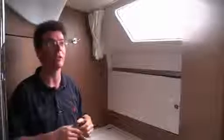A couple other details of the head compartment back here is this fold-up counter, which allows you, of course, to have access to the head, but when in its down position, allows you to have a lot more working surface here in the head compartment. And of course, we have a very notable amount of headroom here because we are here underneath the deck salon roof. So really a very open space back here with plenty of ventilation, plenty of light, and plenty of headroom.